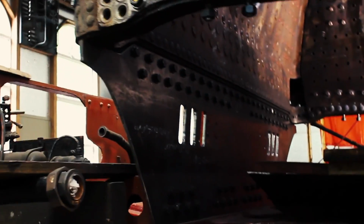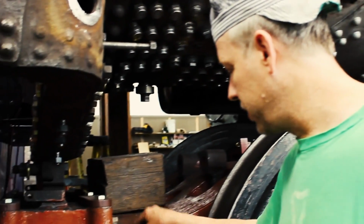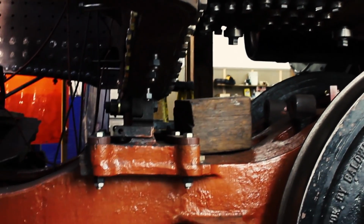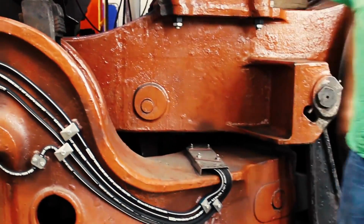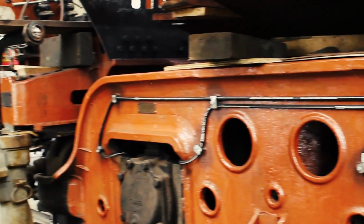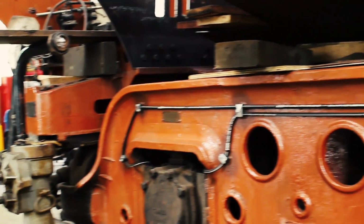And also, in addition to that, we actually started working on the lubricator lines too. So we actually started running all kinds of new lines. You can see these here. All those are replaced. There's a bunch of distributing blocks in the middle of the frame. Those got replaced, cleaned, and given a little love.